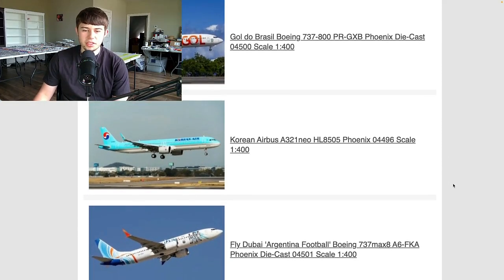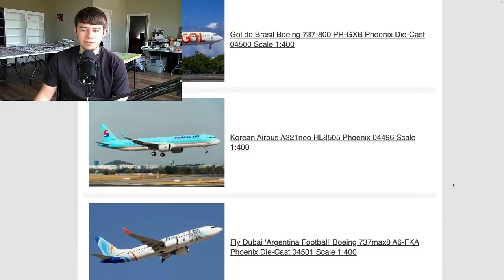Fly Dubai, Argentina's football Boeing 737 MAX 8, Alpha 6 Foxtrot Kilo Alpha. I know the normal livery is in high demand, so hopefully this livery will help a little bit. Hopefully it's something for anybody looking for a Fly Dubai aircraft, because I know the normal one that Gemini Jets did is extremely hard to find, if I remember correctly. Good looking aircraft in general.